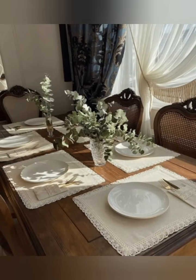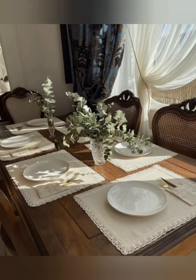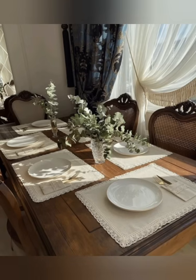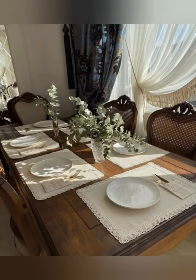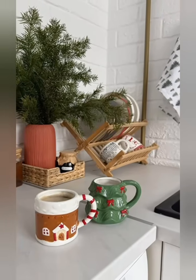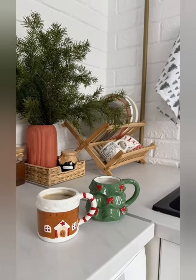Add decorative trims and details. Use tassels, fringe, or crochet-edged fabrics on pillows, tablecloths, or drawers. Small accents like ribbon-tied drawer knobs can add a handmade feel.